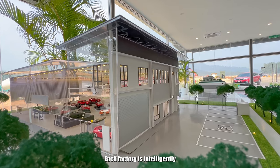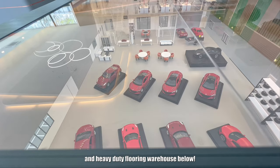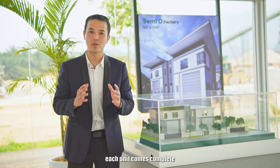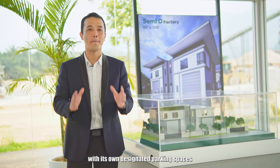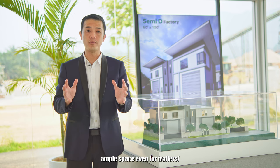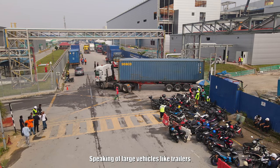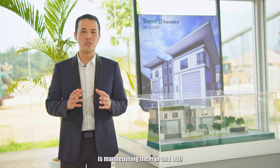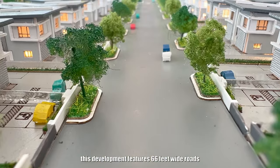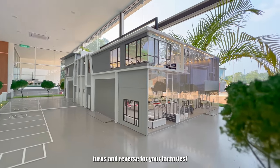Each factory is intelligently designed with offices on the upper floor and heavy-duty flooring warehouse below. Furthermore, each unit comes complete with its own designated parking spaces for motorbikes, cars and lorries, with ample space even for trailers. Speaking of large vehicles like trailers, the common issue is maneuvering them in and out. To address this, this development features 66 feet wide roads for seamless access, turns and reverse for your factories.